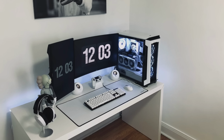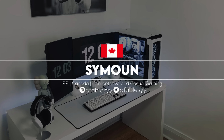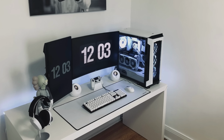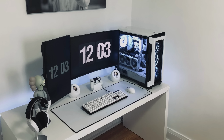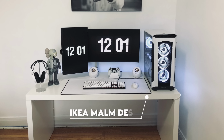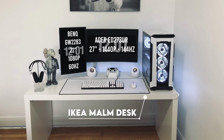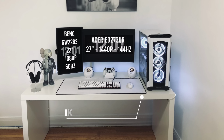This next setup from Simon definitely has to be the thumbnail of the video. It is just way too clean. I feel like it's washing my eyes the more I look at it. Simon assembles garage doors for a living, and this is the setup he uses for competitive and casual gaming. It looks like both monitors are mounted to the Ikea Malm desk. He's rocking a 27-inch 144Hz monitor as the main display with a 22-inch in vertical mode as a secondary.